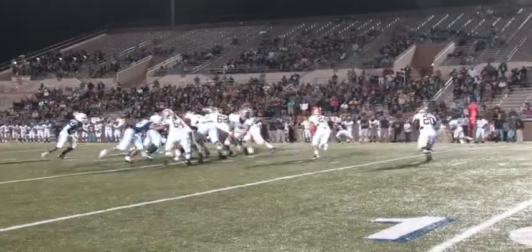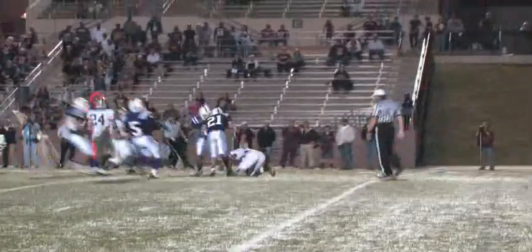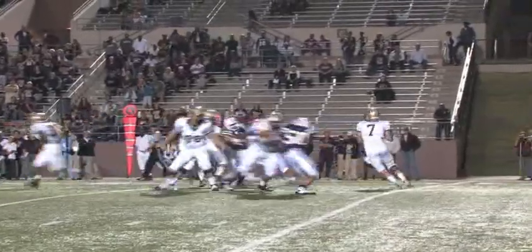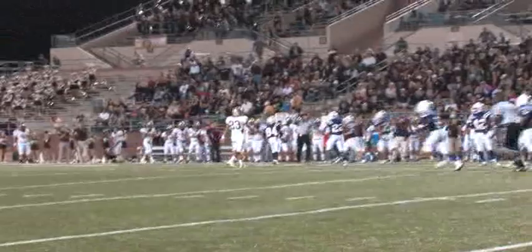The Mustangs throw an incomplete pass on first down. On second down, they run the ball for the first time, and Lane Bethea stops the running back. On third down, the Mustangs quarterback gets the ball, goes back for a pass. He's rushed. He throws the ball. It's tipped and intercepted by Logan Sullivan. The Broncos take over.